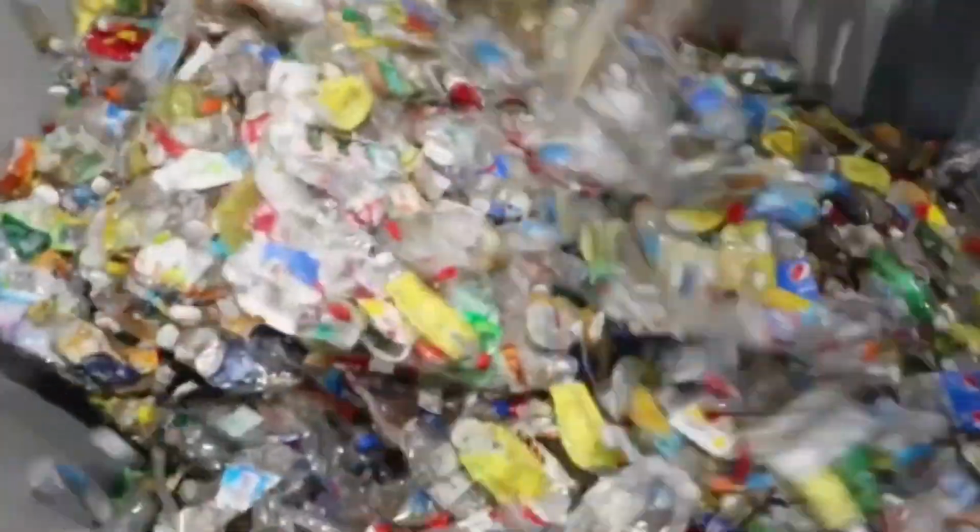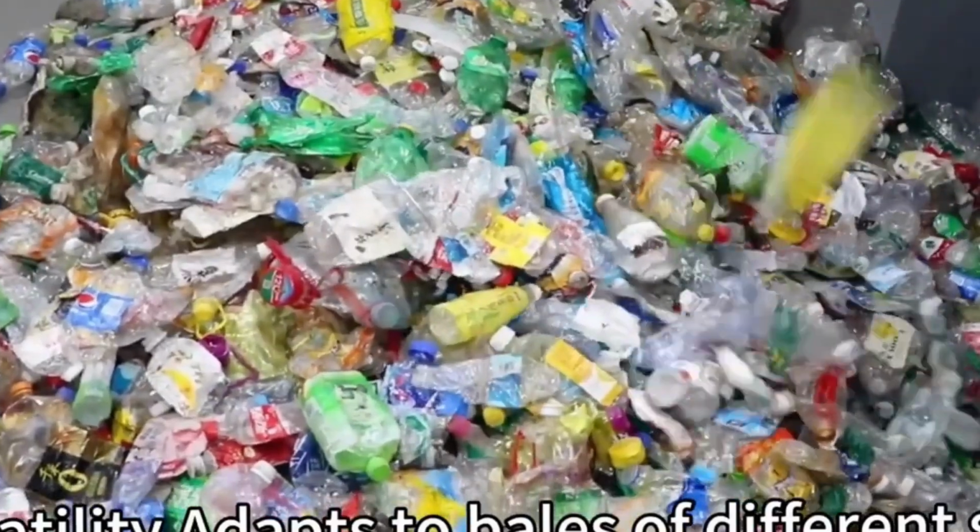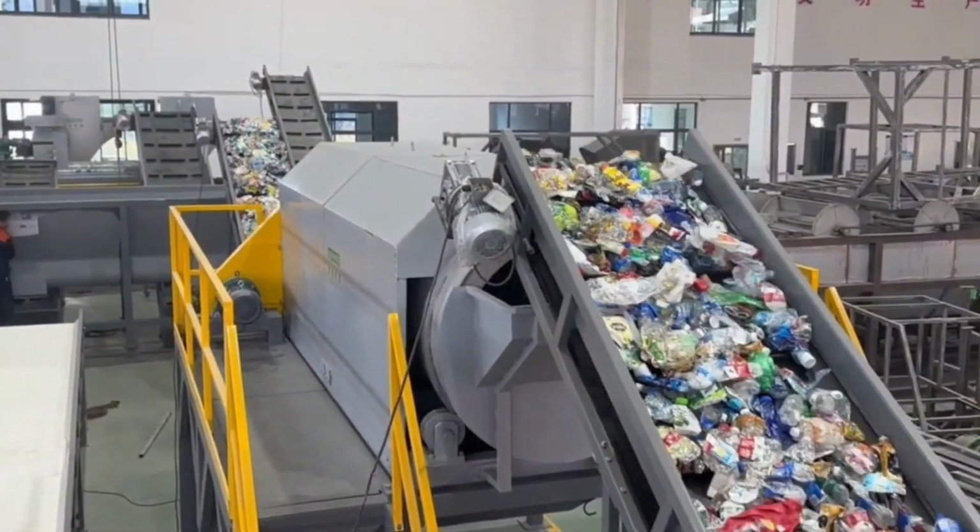This process is crucial for recycling facilities as it prepares the plastic for further processing, such as cleaning and melting down to create new products. These machines are designed to handle large volumes of plastic efficiently.